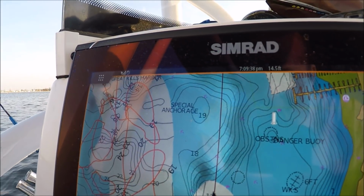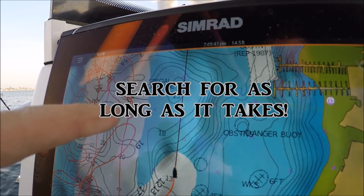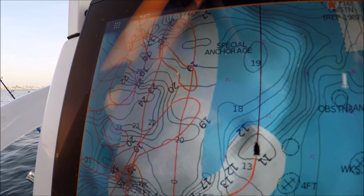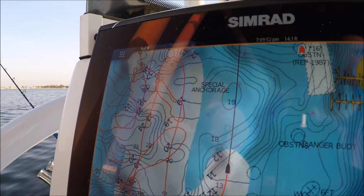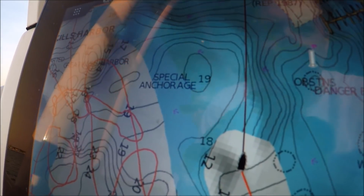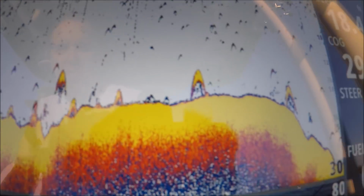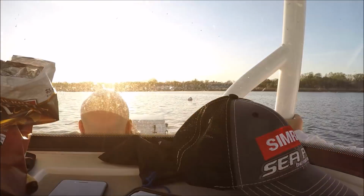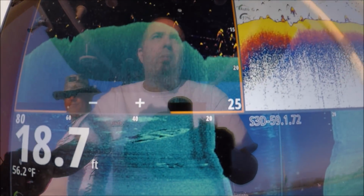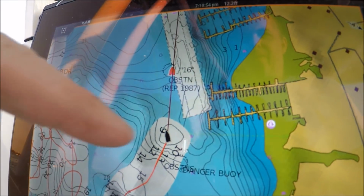And you're seeing my sonar chart live redrawing. I know the fish are gonna be between those contours right there. And that's how we look for fish. We know they're gonna be on a hump, on a drop-off, on a contour. See it changing. I'm staring down at this. These guys are staring out for traffic. There's a wreck right there, sunken boat. I'm gonna stay on those contours. Follow it all the way around.